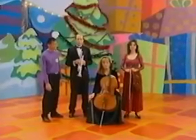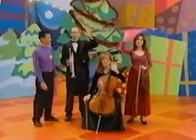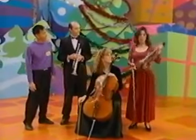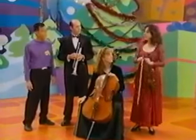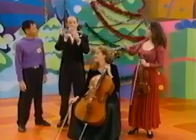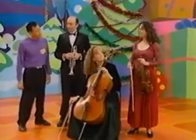We're here with Dom, Margaret and Maria. They're members of the Wiggly Orchestra. Hi, everybody. Now, Maria, tell us about the instruments. Well, Jeff, this is a violin. Mm-hmm. Margaret has a cello. Ooh, it's much bigger. It sure is. And Dom has a trumpet. Nice and shiny. Now, what can you do with the violin, Maria?